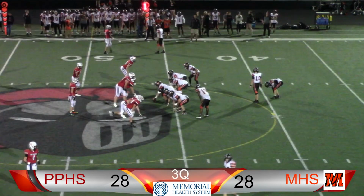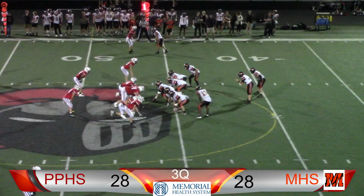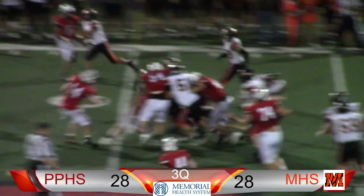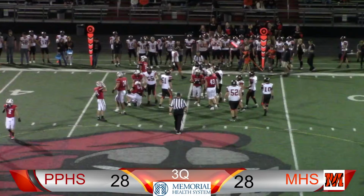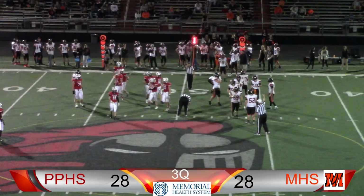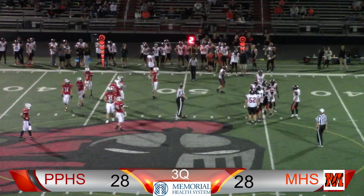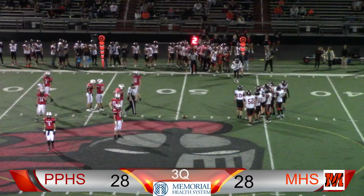2 receivers, one to either side. 2 wing backs and out of the shotgun with a running back flanking to his right. Here come the Tigers. Give to Junior Smith, right side. Junior Smith cuts it up, and he's going to run into a pile of humanity near the 50-yard line. Picks up a gain of, let's call it 4, bringing up 2nd and 6, right at the 49.5-yard line of the Tigers. 3:17 and counting. Our score tied at 28 here in the third quarter.